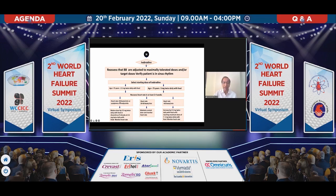Reassess the heart rate, and if the heart rate is less than 50, then reduce the dose. Heart rate between 50 and 60 is ideal. Heart rate more than 60, you may consider increase of the dose.